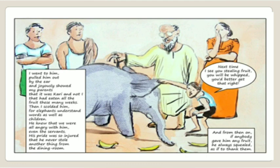Then the narrator scolded him, for elephants understand words as well as children. And he said to him, next time he would not see him stealing. If he would steal something, the narrator would beat him with a whip. And after that, Kari never stole the bananas.